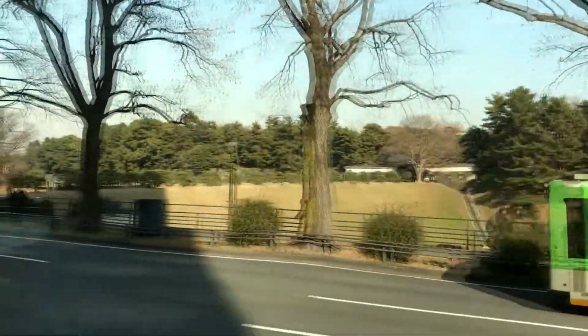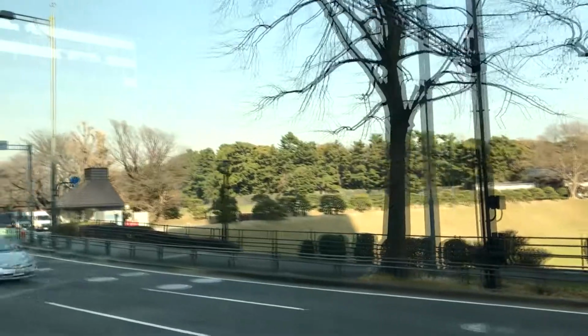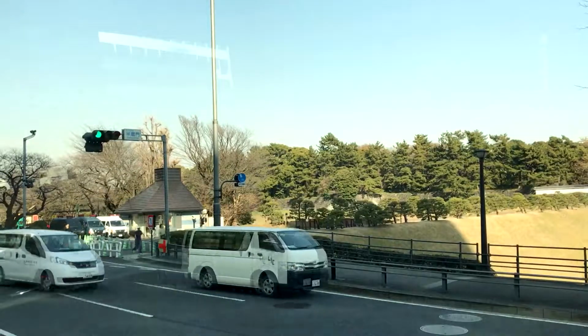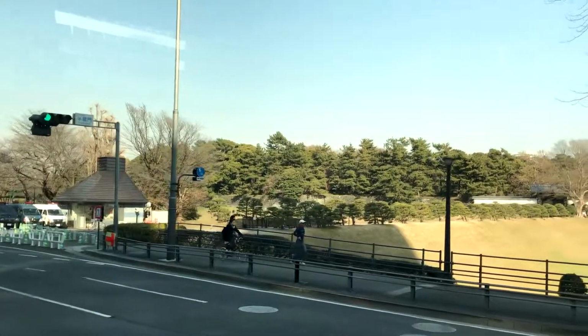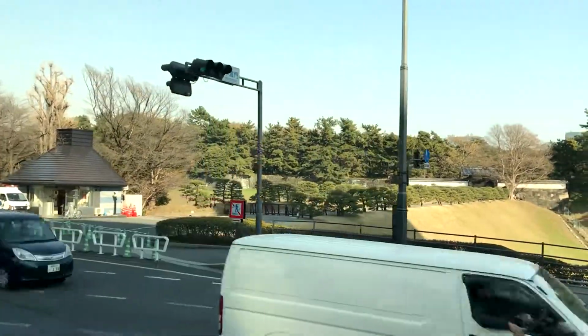They live closest to this gate privately. Official buildings are almost on the other side. Most of the official buildings are on the other side. We will drive by later, which is the place where we have that main gate. Yeah, this is the gate.